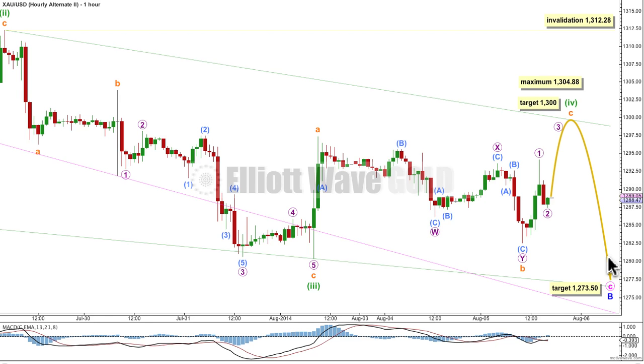The final fifth wave is most likely to move at least slightly below the end of the third wave to avoid a truncation, but technically it doesn't have to. It's most likely it's not going to be truncated though. That's a bit unusual for ending diagonals. At 1273.5, the final fifth wave may find support at the lower green 1-3 trend line, and I'd expect it to touch that trend line and most likely end there.